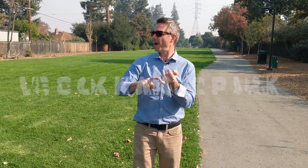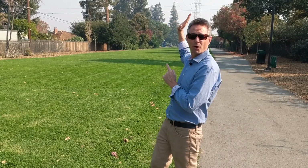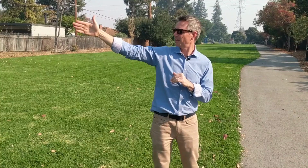One is called the Live Oak Manor Park. That's this one, a long park that goes between Carlton and Leicester. It comes out where Blackwell is, and over here is Gateway Drive. Ace Hardware is right there, just to give you a frame of reference. Los Gatos Boulevard. Small neighborhood park, great for dog walking. They also have a play structure, and a lot of the local people that live around here come to this park.